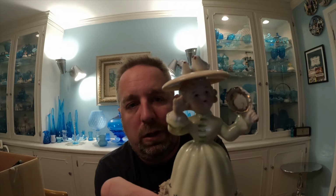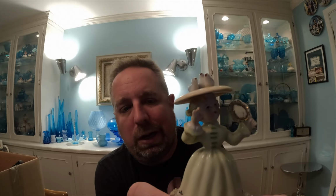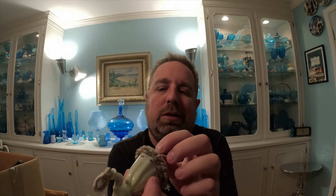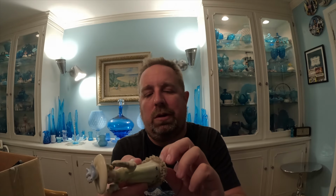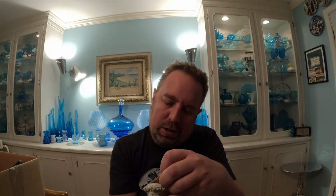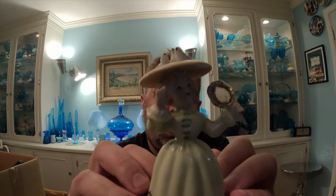I also got this cute little lady figurine with the mirror and the birds on her hat. She came on a tray lot. She's adorable. She doesn't have a mark on the bottom of her. Somebody put a Band-Aid, I believe, over her. So she does have a mark. She's made in Japan. The sticker is coming up with her. So I'm gonna have to see if I can peel the sticker back and see who actually made her, but she is just so cute.